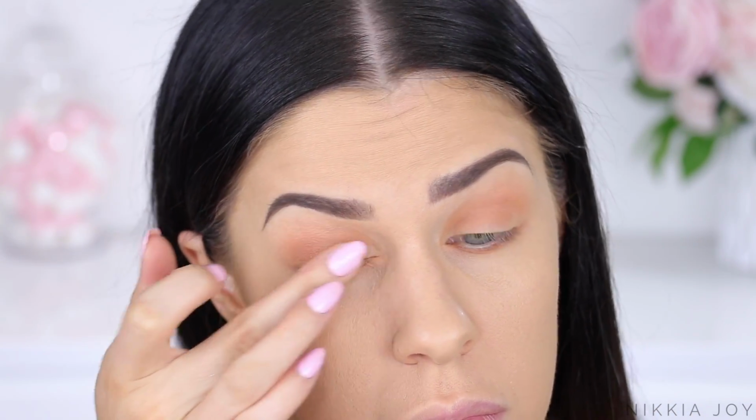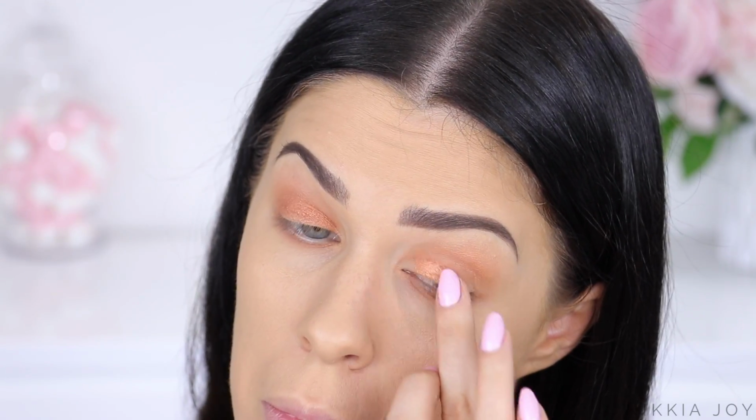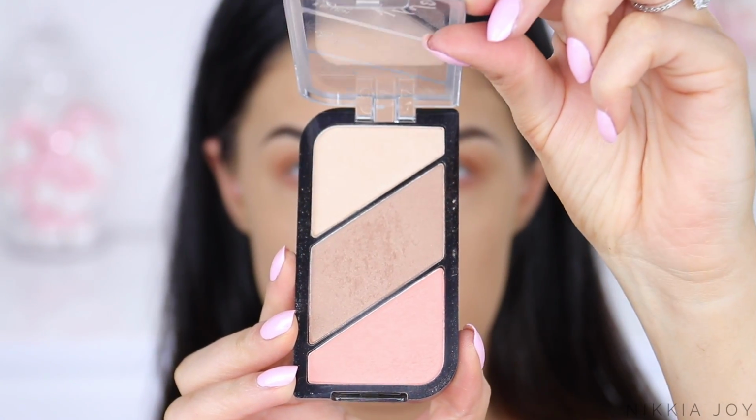So yeah, here you can see I'm just packing that bronzy color onto my lid, just using my fingers. It's quick, it's simple. Shimmers are really great to apply with your fingers. It's easy to buff out the edges. It's just an awesome way to do it.